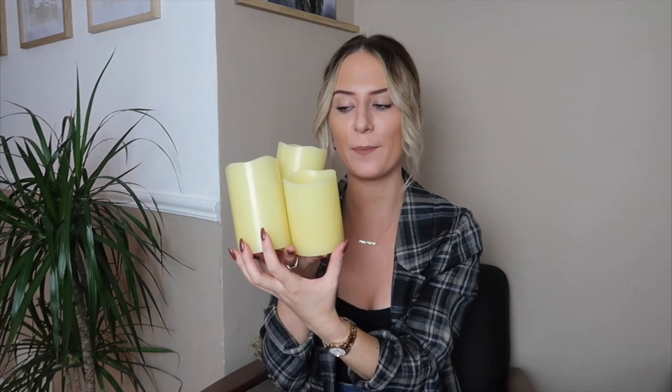So for the next item, like I said with the candle lighter, I light a lot of candles in my room and I'm always scared that I might fall asleep with some still lit. I haven't done that, but I am very scared that I will. So I thought I would try out some fake candles, and I picked up these 3 LED ones. These came in a pack. I think these were €14, and they are remote controlled, which is really nice.